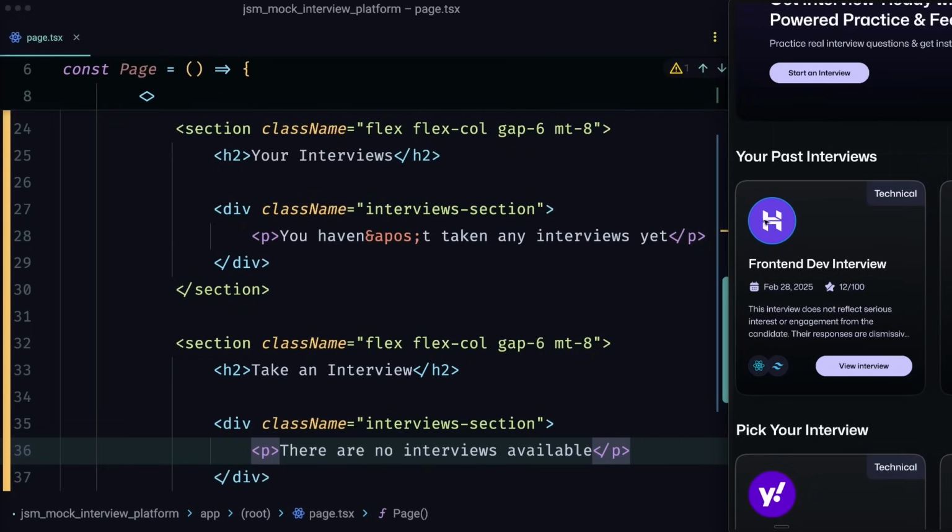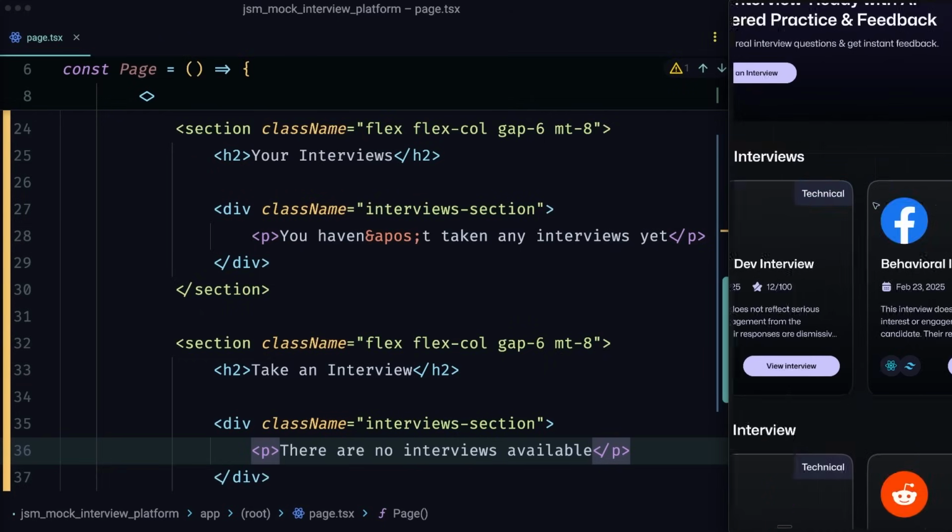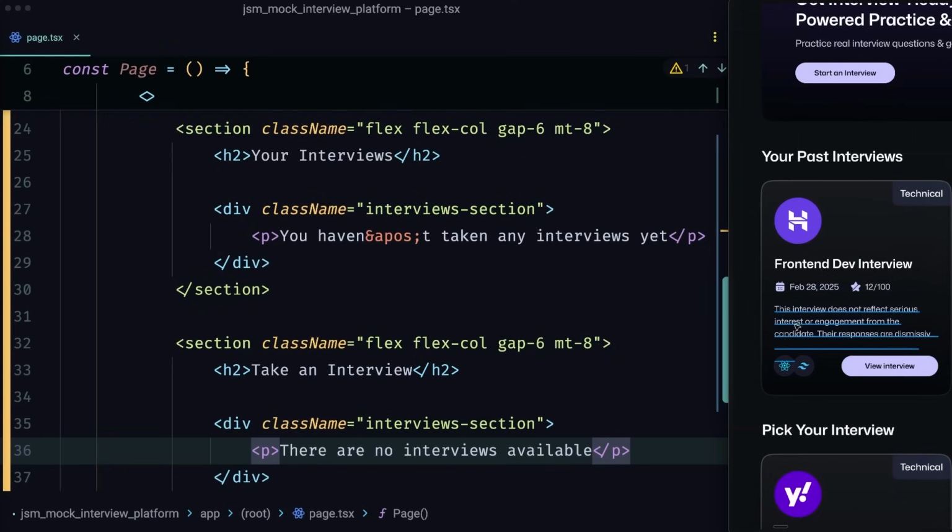It'll show some kind of a fake photo of the company we're trying to interview for. Later on, you can make this fully functional and actually allow users to upload images to show for which company they're applying. And also, we can choose whether it's technical or behavioral, as well as show the description, technologies, and a button. First things first, let's focus on the date.